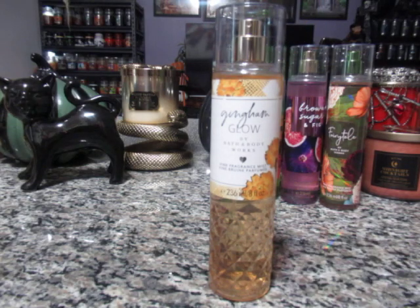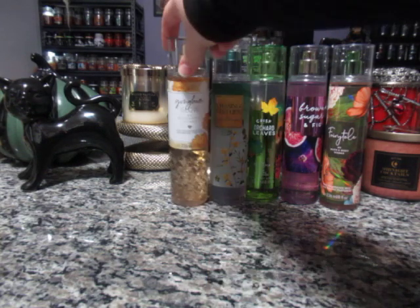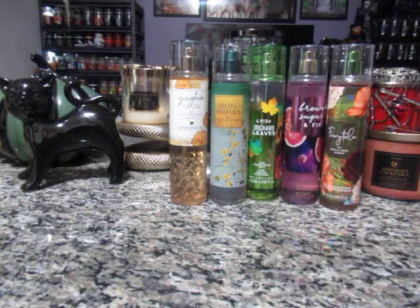It does have a little bit of a sunscreeny type of smell, and as I mentioned before, I'm not a huge fan of that sunscreen type of smell. But there's something unique about this one, which I do love. I only have one bottle of this one. I don't know if I will pick up a second, but we shall see. But anyways, this is Gingham Glow. I do like this one. This one's a great one to wear during this time of year, as I mentioned.